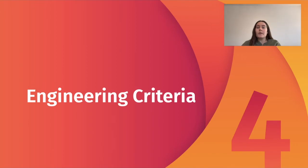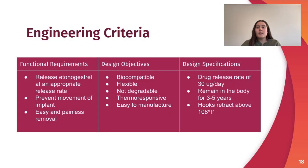Our device has 3 main functional requirements. This device must be capable of releasing etinogestrel at a steady rate over the course of several years. The device must also prevent movement once it has been implanted in the patient and is easy to remove with minimal to no pain to the patient. We determined the functional requirements from our device objectives.